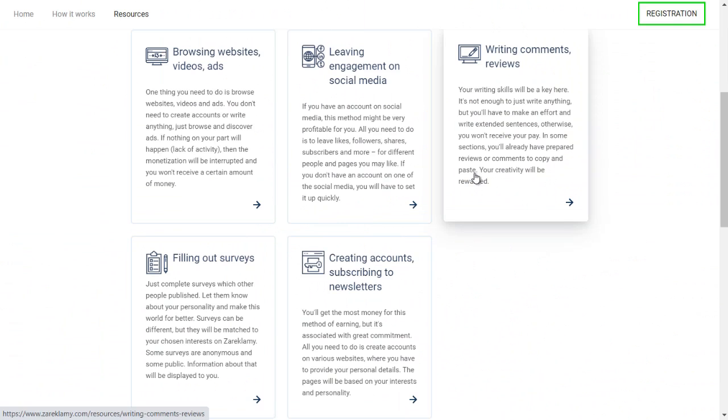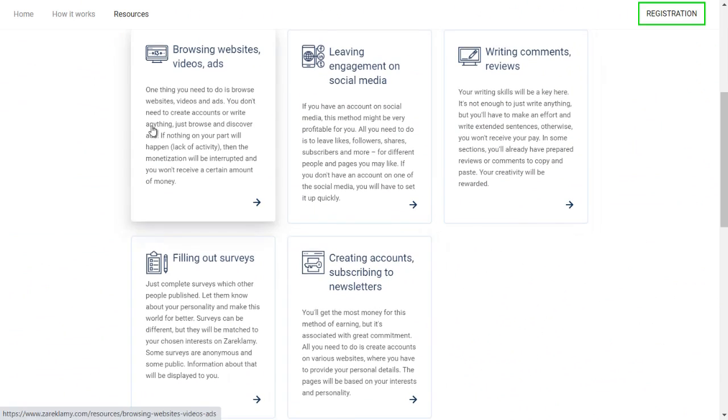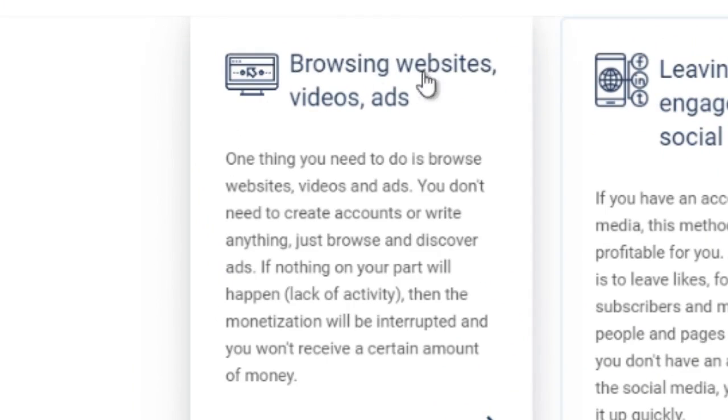With all that done, let's get into this simple step-by-step tutorial to get paid to watch videos starting today and in 2021. Now, it is very important that you pay close attention because there are actually 5 different easy ways in which you can make money on this new website. Number 1, you can make money by browsing websites, videos, and watching ads. And you don't need to create accounts or write anything, just browse and discover ads.